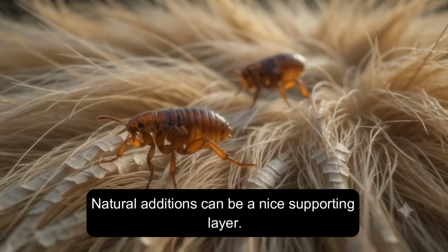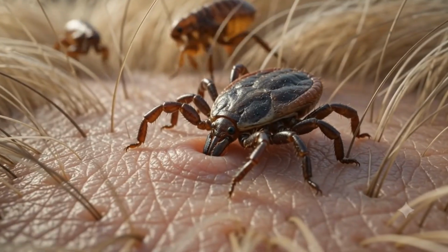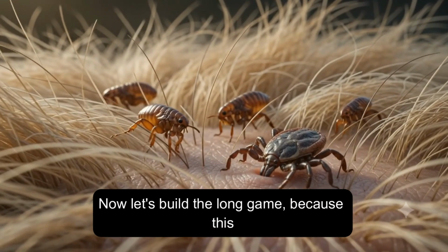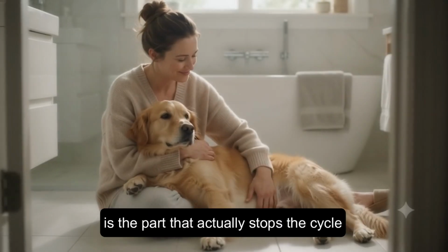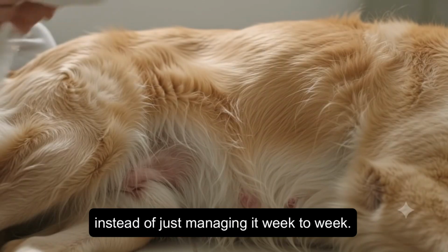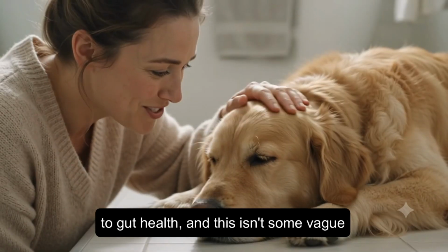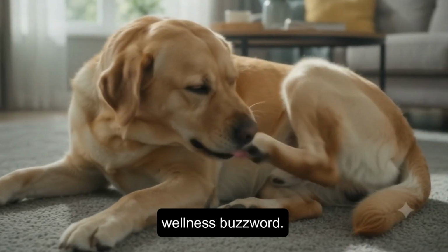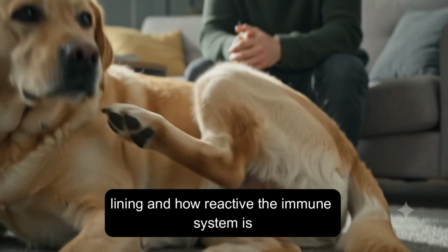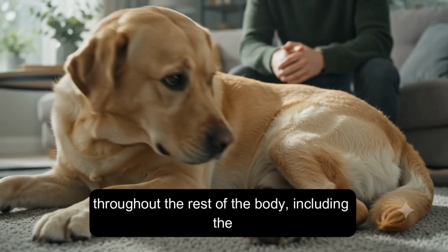Natural additions can be a nice supporting layer. They are not a substitute for real prevention, and I'll flag that plainly rather than let you assume otherwise. Now let's build the long game, because this is the part that actually stops the cycle instead of just managing it week to week. A huge amount of chronic itching traces back to gut health, and this isn't some vague wellness buzzword. There's a real physical connection between the gut lining and how reactive the immune system is throughout the rest of the body, including the skin.